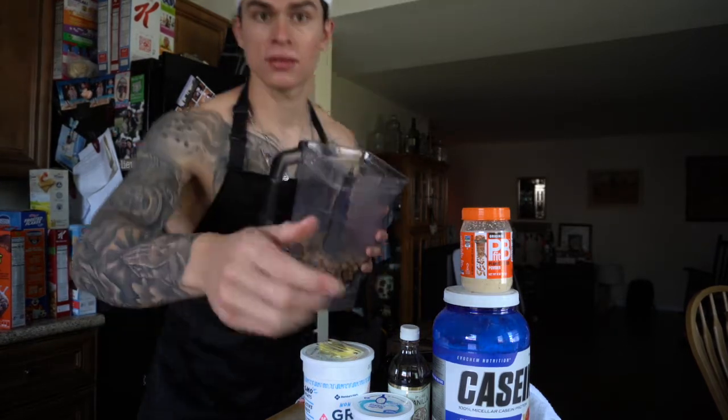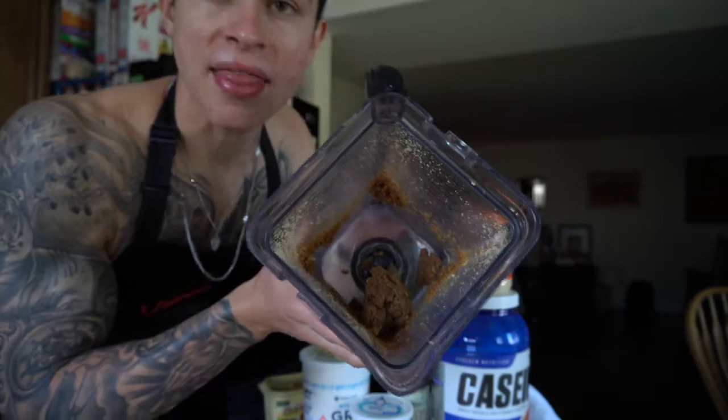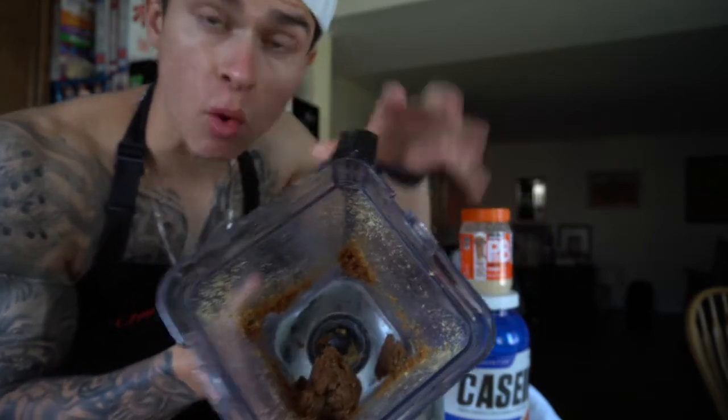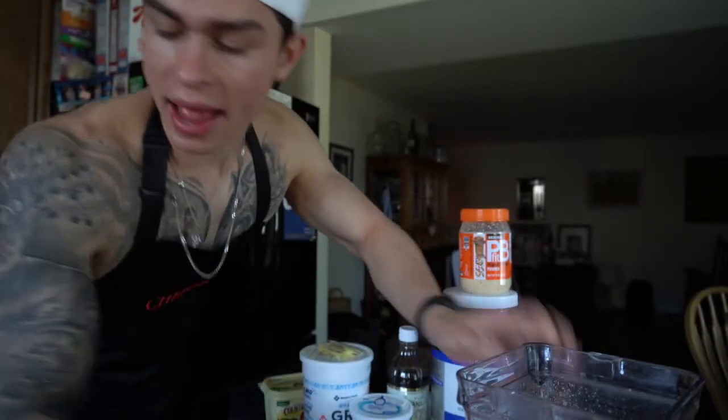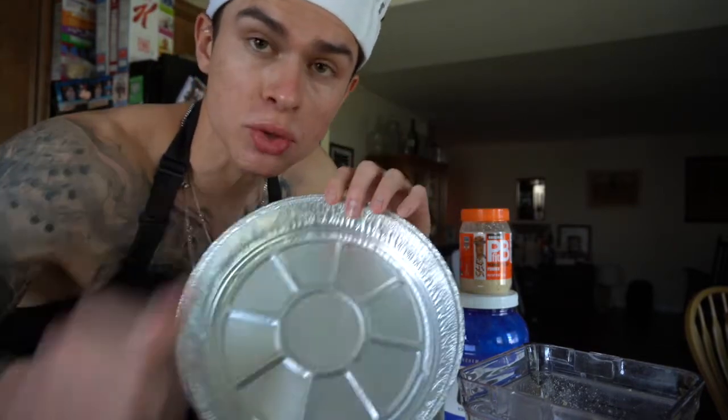I'll be right back. Okay, so once your butter and your Reese's Puffs is blended, you should get something like this. Kind of clumpy, kind of sandy. This is going to be the overall base for the entire cheesecake. And then after that, get a cake sheet pan, spray it with pan spray, and just lay that down. So let me do that real quick.